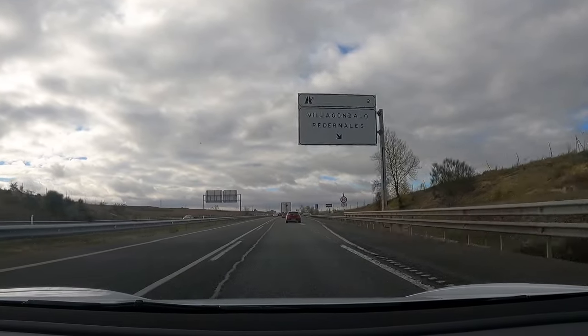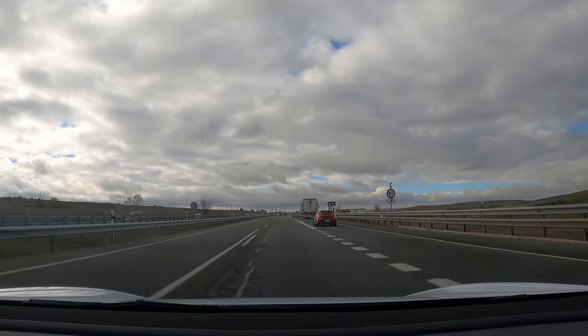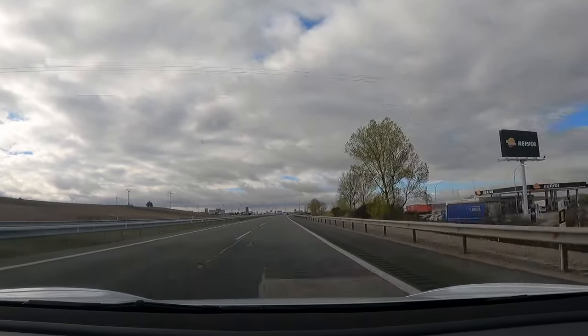We have got enough charge, hopefully, to get all the way to Tordesillas. If we don't, we'll be stuck on the way, or we'll have to use a non-Tesla charger. But yeah, you don't have to stop at all the superchargers on the route. The car chooses the best superchargers for you.